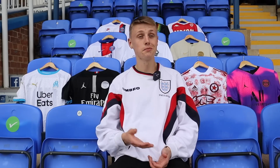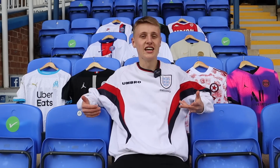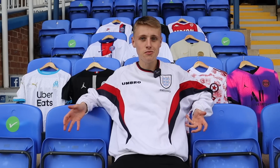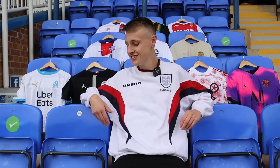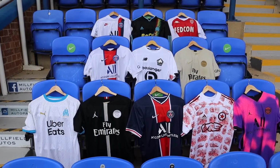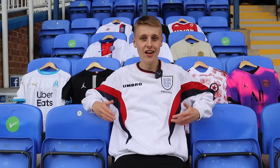I always find it weird with this because my morals kind of conflict in a football sense. As a football fan, I don't like clubs like PSG and what they do for the game and the current status. But from a fashion sense, the kits are amazing, as you can see from this collection. You can see it on screen, there's quite a big chunk of PSG shirts there. And obviously the ones we're going to talk about in more detail are PSG.